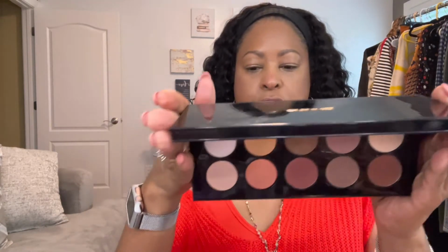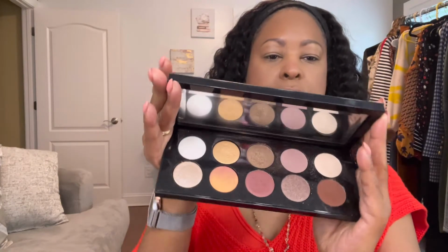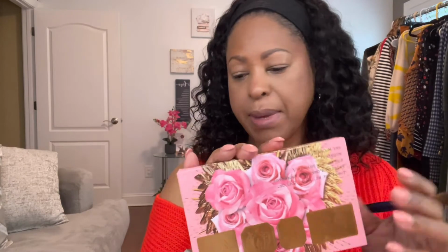I thought I had 4 palettes, but I only have 3. I have the Mothership. This Mothership. And then I have the Mothership Subliminal. And then I have the Decadent Rose. What is this? This is a Mothership palette too. But it is, what is the name of it? Yeah, Rose Decadence. I said it backwards. So I had this one on yesterday. So I'm going to use this one. And I do have some singles that I like to use as well.